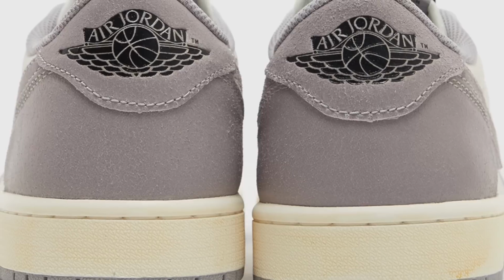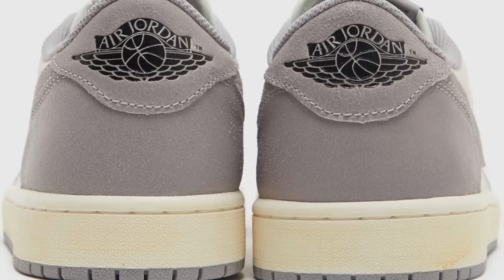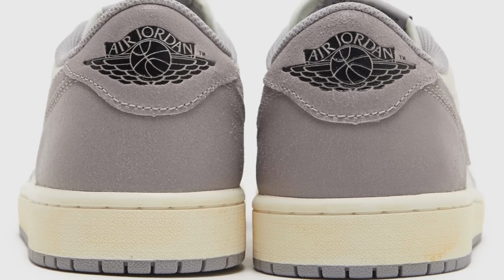The Atmosphere Gray covering the swooshes, the heel, toe box, and lining give it a Bred, Shadow, and Royal color blocking feel, but with white in place of black. I feel like this will be on plenty of people's rotation as we wind down summer and head into the fall. This is also the part where I say, who am I kidding? We're recording this in July.